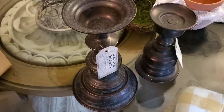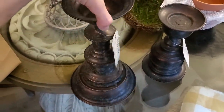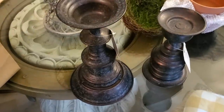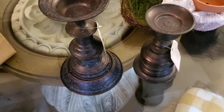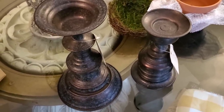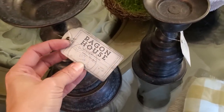So the next two things that I got, I really love. I've been eyeballing these. I actually went in for a set of green ones, but they were sold out. You guys have to buy things when you see them, because if you don't, they're gone. And, you know, it's a boutique, so it's not really like Hobby Lobby. She does everything seasonally and gets things in and out and in and out. So when they're gone, she gets new inventory.